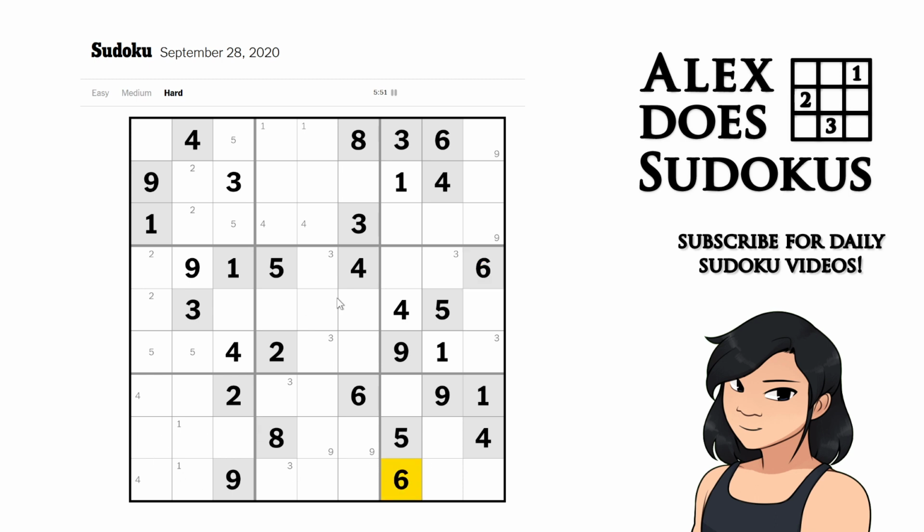Can't see anything on 6s, so still no 7s. Any updates on 8s maybe? No. 9s. So literally only managed to pencil mark in the 2s. I can't see anything on 9s, so I think we do need to explore some other cells.